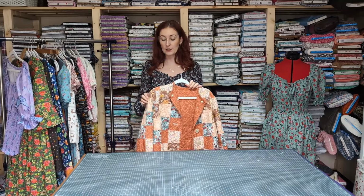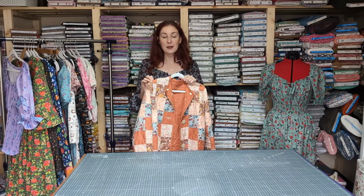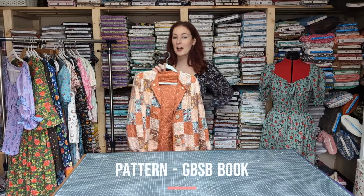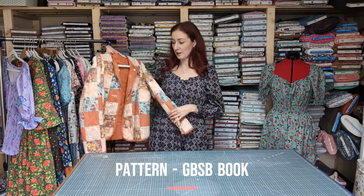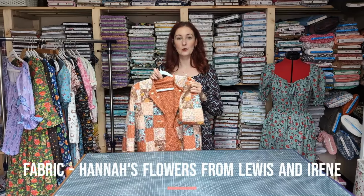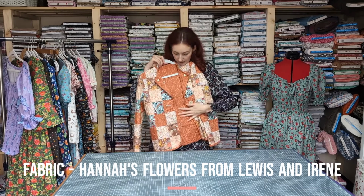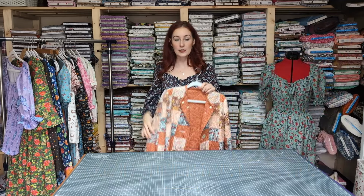Quilting cotton, think quilts, perfect for quilted jackets, which are just so trendy at the moment. And this was my first one. I haven't made another one since, not because I don't want to, I just haven't had the opportunity, and I also haven't quite been inspired by a fabric collection to wear as a jacket yet. But this one was Hannah's Flowers, which is a Lewis and Irene collection, and I just loved the autumnal colours, and I knew that it would end up being worn mostly in autumn. Yeah, I really love my jacket, and quilted jackets are definitely on my to-do list to do more of.